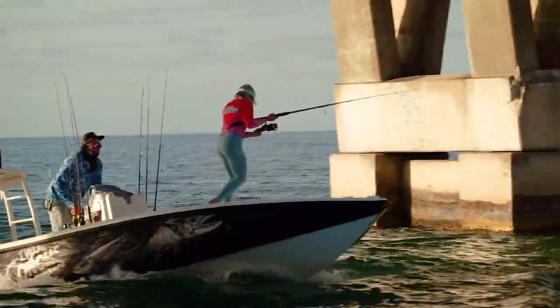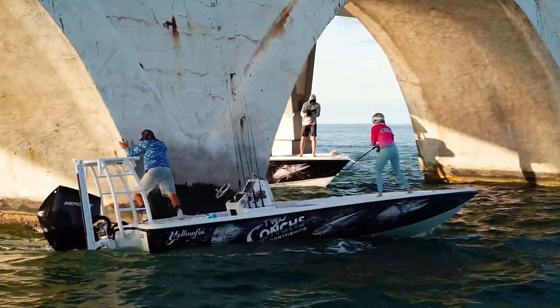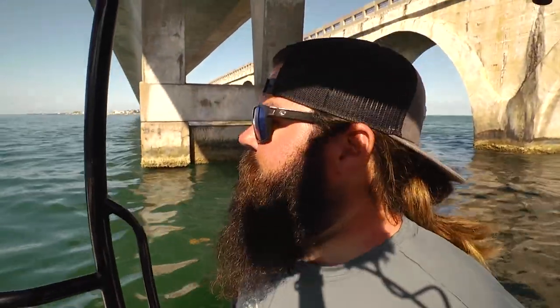And on the other side of the fleet, the smaller boat's getting hooked up with tarpon. The 21 lost theirs, the 17 still fighting theirs. So we're gonna move down to where the action is.